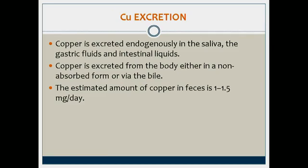Copper is excreted endogenously in the saliva, gastric fluid and intestinal fluid, but the main copper excretion is via the bile, and the estimated amount of copper in the feces is again about the same, 1 milligram per day. So a fine balance is maintained between how much we take in and how much we excrete.